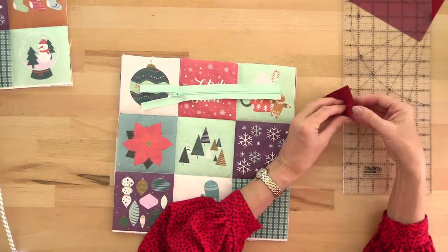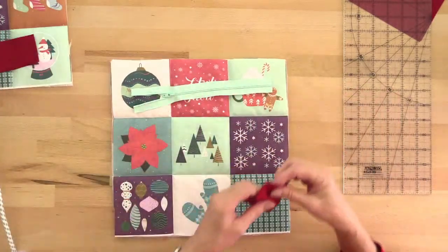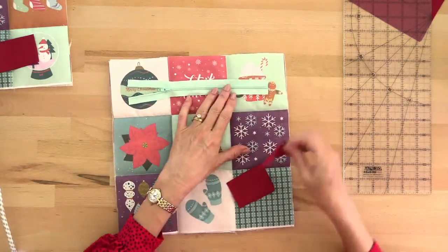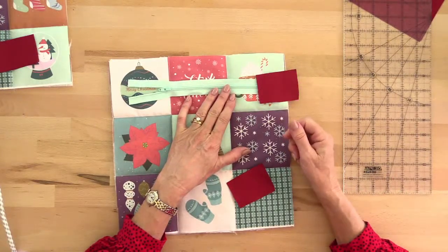And what I'm going to do, as lots of people do things differently to me, I just sort of show the way that I do it. So as these are going on the end, they're going to stick out this way and they're going to be too wide that way as well.